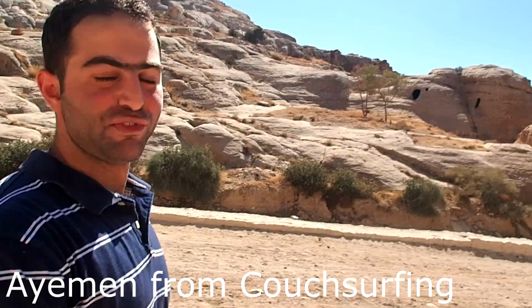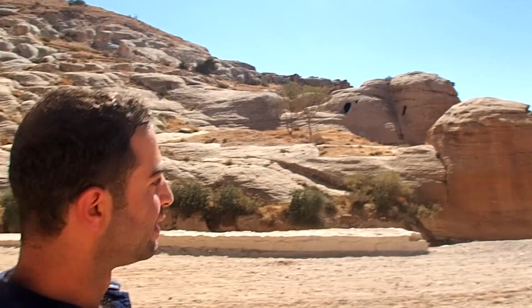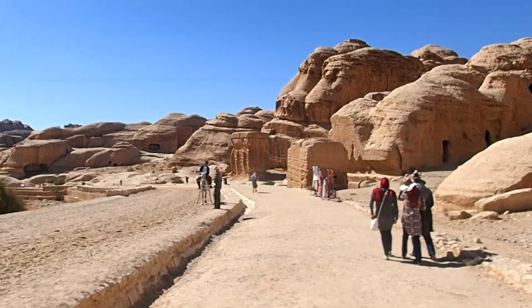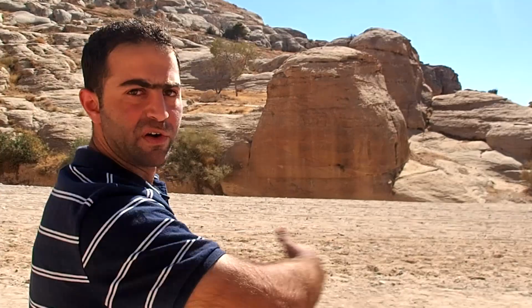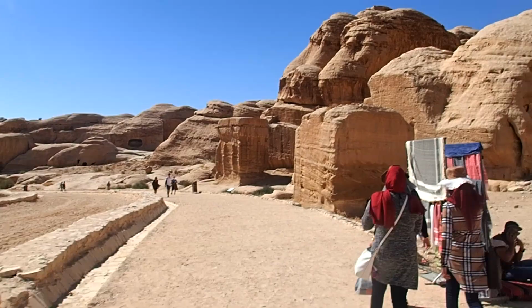So we're starting the tour, and the first thing we see right now is something called the djinn blocks over there. The word djinn means evil spirit, and people believed that the spirits protected all the water that used to flow through this area, because all the water from the town of Wadi Musa would collect and go down this path.